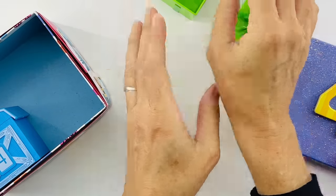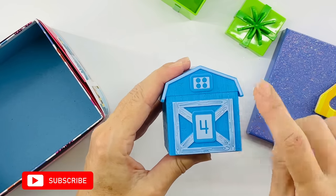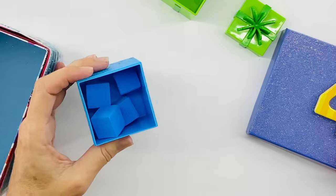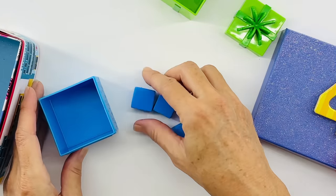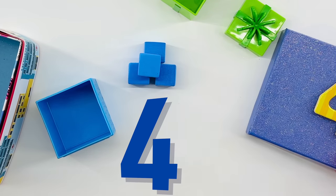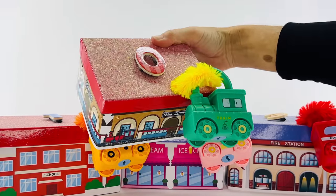That's a fun surprise. And here, we have a blue barn. 4 dots, and that's the number 4. Oh, what's that? Let's see, it's 4 blue blocks. Let's stack them. 1, 2, 3. Oh no, it fell. 4, there we go.